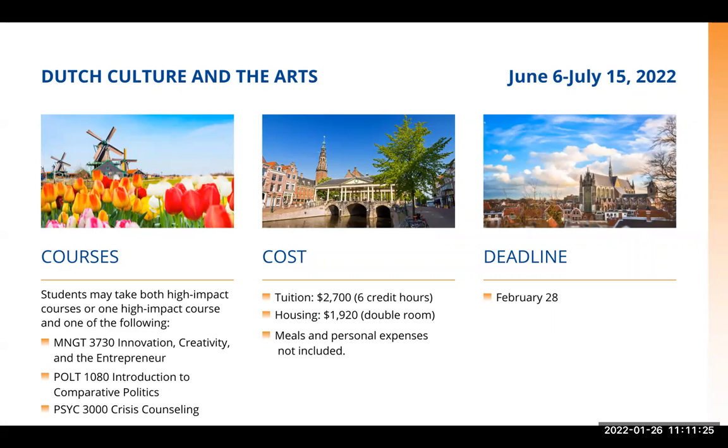The cost for 6 credit hour tuition in the summer comes to $2,700, and then housing most likely will be a double room in the summer. That is right across the street from the main campus building, furnished rooms. There's a nice courtyard out back. There's a student lounge, laundry, everything's there on site. So that's really a nice thing. Really, the only things that you would need to pay additional fees for are meals and personal expenses, which would include any travel that you may want to do, or gifts that you want to bring back, that sort of thing.